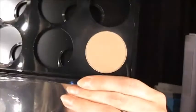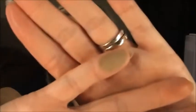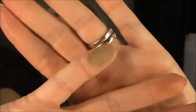The next item that I have is my sculpting powder, and this is in the color Taupe. It looks like that, and I use this on my contour area. It doesn't look that much deeper than my natural skin tone, but it actually is quite a bit deeper. Definitely recommend you try their sculpting powders, but I believe they are available only at the pro locations. So that is another one of my very favorite items.